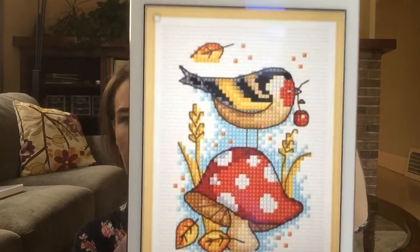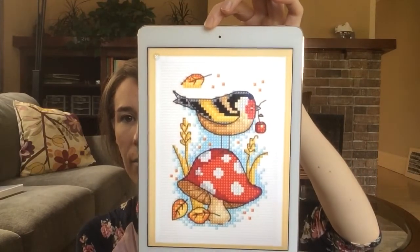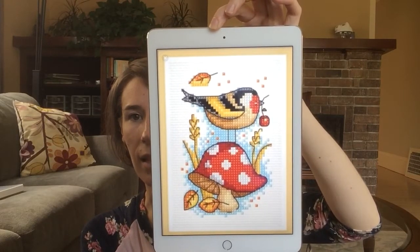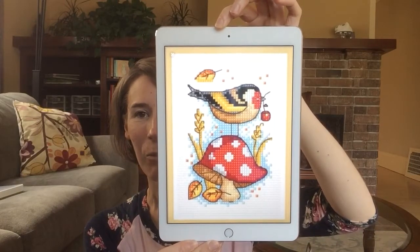This next one was on the Lakeside Needlecraft site. It looks like a cedar waxwing. My husband loves birds, and cedar waxwings are one of his favorites, and I really like the red mushroom with the white spots on it. I think that's really cute. A lot of these are smaller projects because those just seem more realistic for me to finish. This one, so actually let me get the name of that one. That's Seasonal Birds Autumn Goldfinch. Oh, it's actually a goldfinch, not a waxwing, from Lakeside Needlecraft. And I will see if I can link to my Pinterest board in the YouTube description so you can see all of them that way.